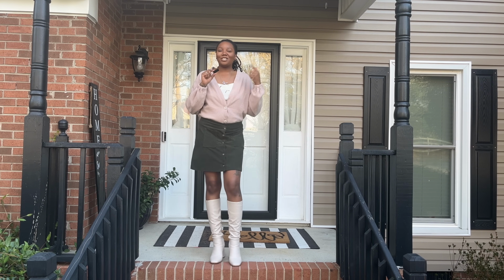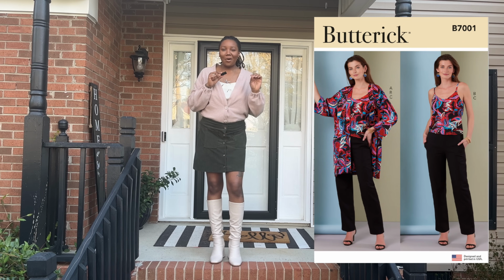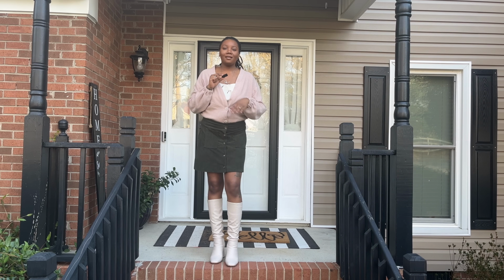The cami is my tried and true Butterick 7001. It is a wardrobe pattern. It has a top or a shrug, a cami, and a pair of pants. I have yet to make the shrug and the pants. I will one day, possibly this year.